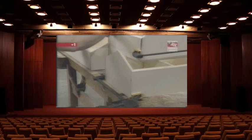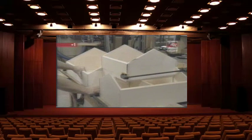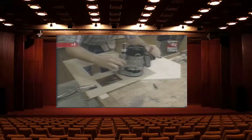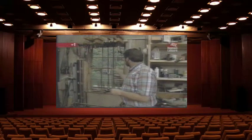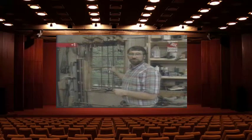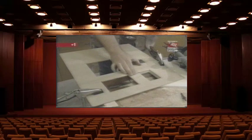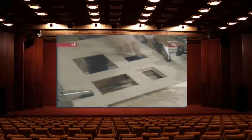All right, with all the pieces dry fitted together, that looks pretty good. Now for the window and door openings. Well, I've just cut a window opening that represents this window, which faces west from the workshop. To cut all the window and door openings, I've made a template from 1/4-inch plywood with a variety of sizes.